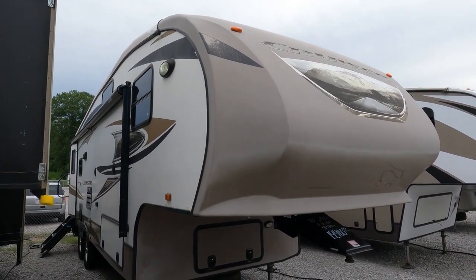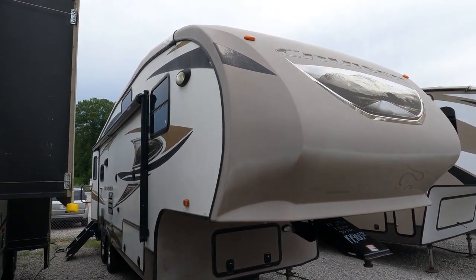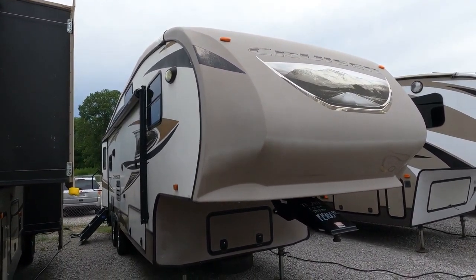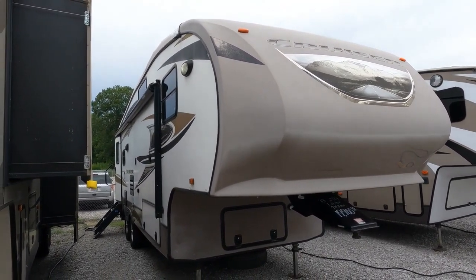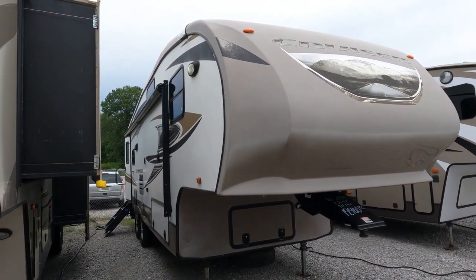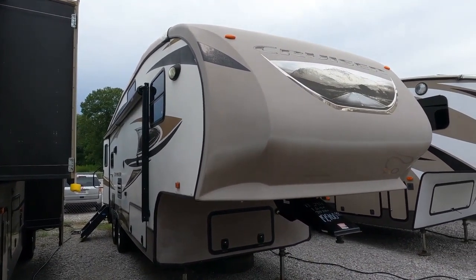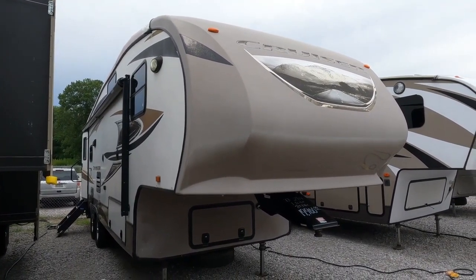And I do not use the term half-ton towable, guys. I despise that term. There's no such thing as a universal half-ton towable anything, because half-ton trucks have such a wide variety of tow capacities. I've seen half-ton trucks that can tow 4,000 pounds and that's all they can tow. I've seen half-ton trucks that can tow 13,000 pounds and anything in between. So I do not use that term, because there's so much more to factor into towing a fifth wheel with a half-ton truck than just the weight.